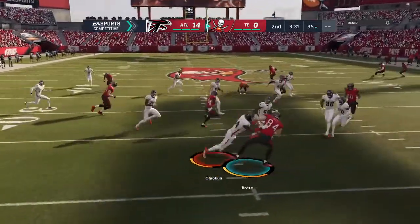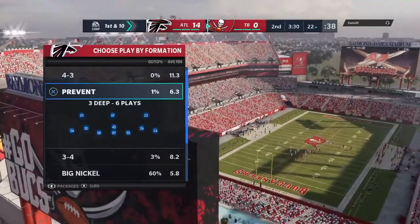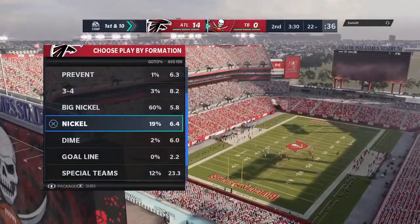Taken from about the 12. And he's up past the 20 to the 22-yard line. At their own 22-yard line.